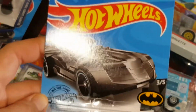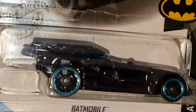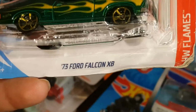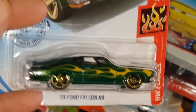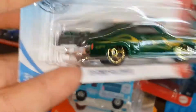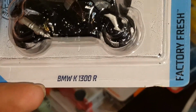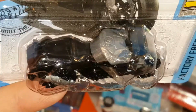Here we got a Batmobile, DC. There you go, Batmobile. Blue windshield and blue and black rims. Here we got a 73 Ford Falcon XB. Very cool. I got it because it was in the Hot Wheels Flames, and look at those flames. That color combination is very cool. Awesome. Next up is a BMW K1300R. You know, I'm also collecting bikes, so every time I see a bike, I check if I have it. If not, I pick it up.